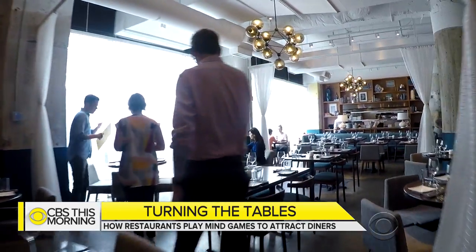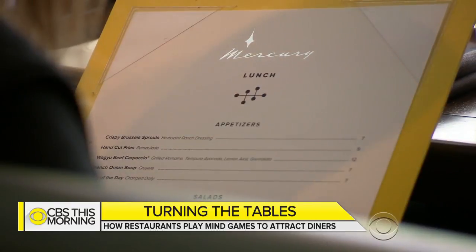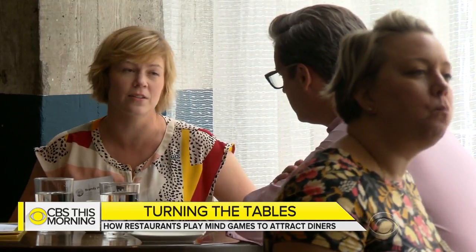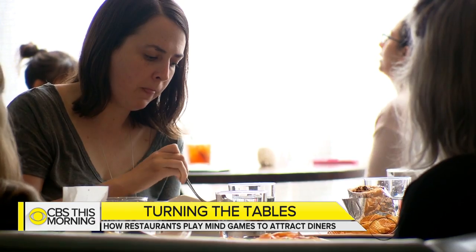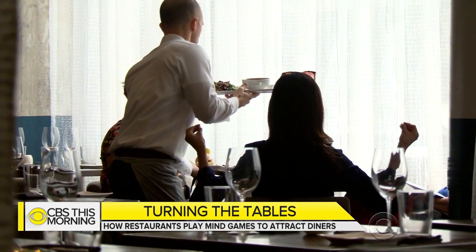When you walk into a restaurant, you may not notice the tempo of the music, the table shape, or the menu layout. But those details are influencing your entire dining experience, from what you'll order, to how much you'll pay, to how long you'll stay. Once you enter a restaurant, there's a pretty good chance that to some degree, intentionally or unintentionally, you're being manipulated.